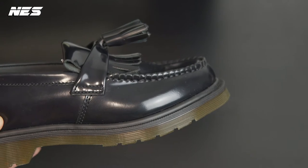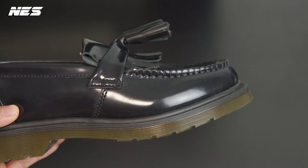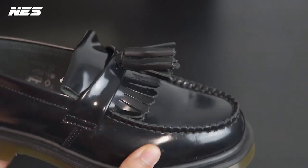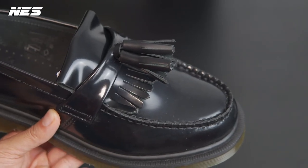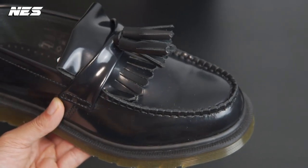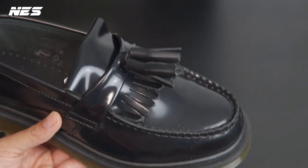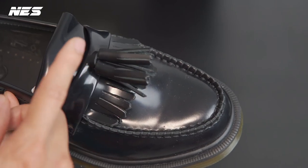I really like the material that they use on the upper of the Adrian because it's really tough, heavy duty, just like the Dr. Marten's boot that they use. However though, I'm not a fan of the tassel, because with the rough, heavy duty material they use, I just feel like the tassel doesn't have a sole, you know, it doesn't move. Look at this. It's so hard and so tough. It's not even moving, this thing. That's pretty much it, and actually they are using a different material compared to the upper.